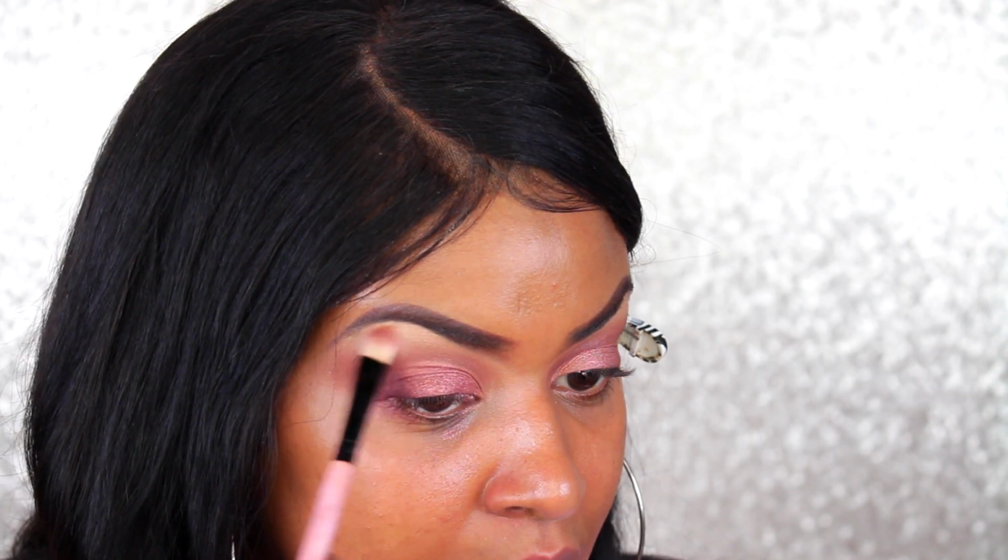So for the brow bone, I took lightly that shade Primavera and I placed it in the brow bone. So I'm going to do that a little bit over here. And just lightly because there is a lot of shimmer going on already. I really do like that shade. It reminds me of that shade Primavera from the Renaissance palette.